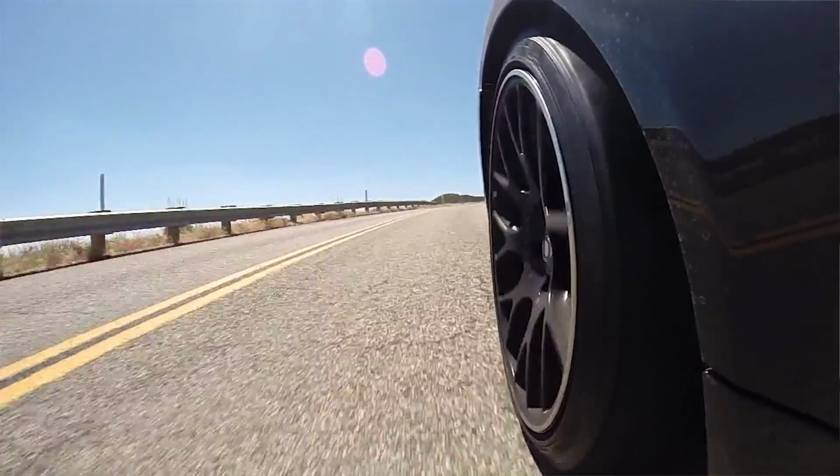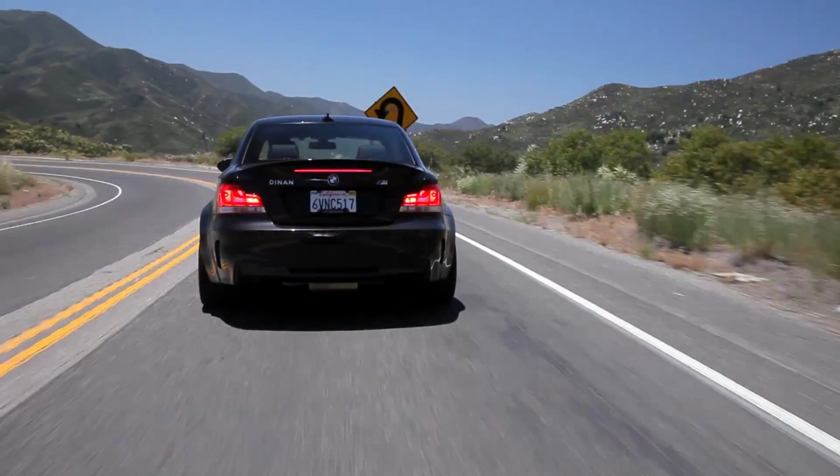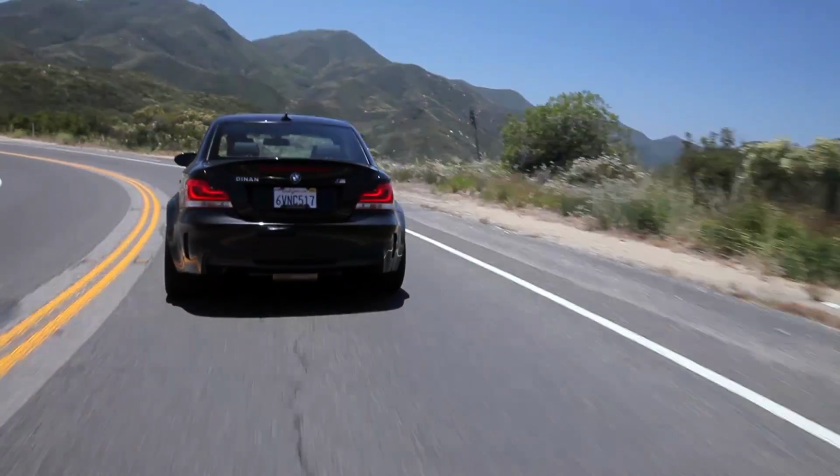You could go stickier, but it suits this car well because it has a dual nature of being able to hug the curves, but also get the tail out if you're daring. But you can do it without fear in this car. It's so controllable even with this short wheelbase.